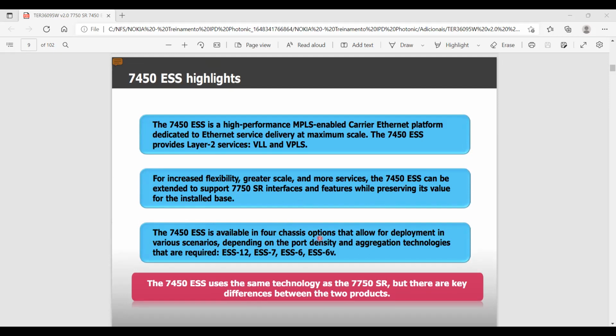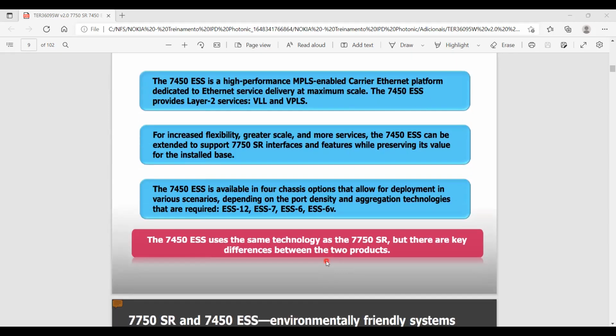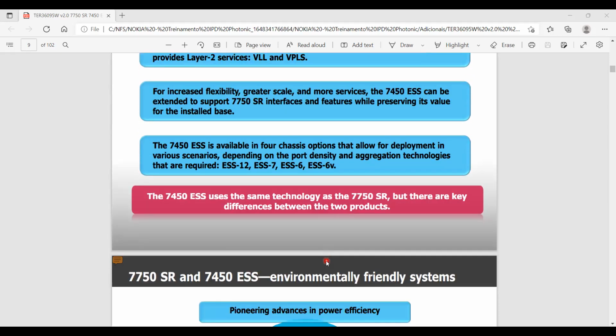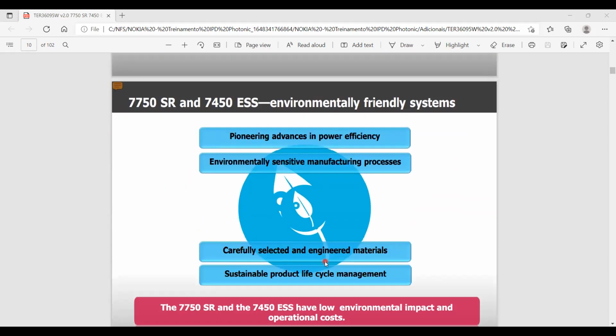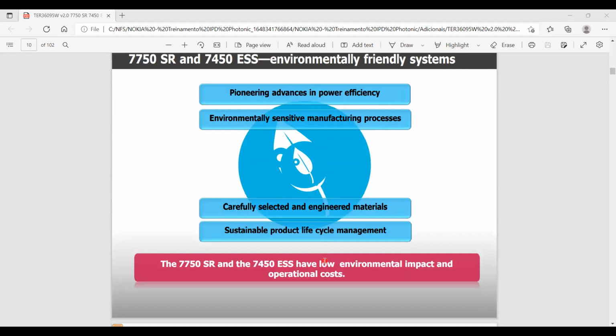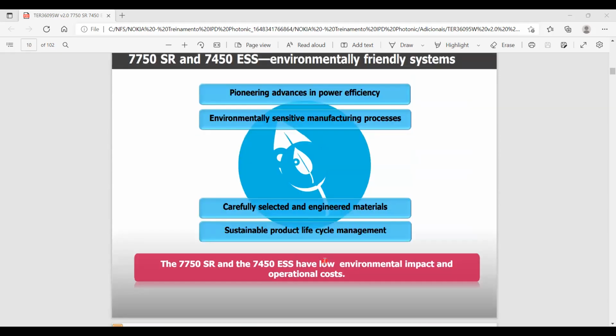The 7450 is available in 4 chassis options that allow for deployment in various scenarios depending on the core density and aggregation technology that are required: ESS12, ESS7, ESS6, and ESS6V. 7450 ESS uses the same technology as 7750, but there are key differences between the two products. One is a switch and one is a router, and some differences are also there. So it is a low-cost device, and environmental impact on operation cost is less.